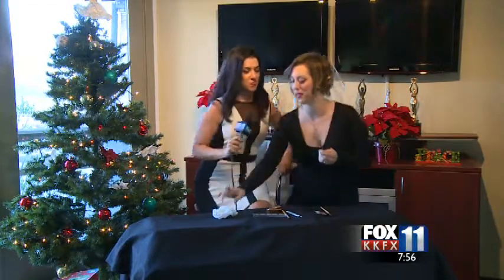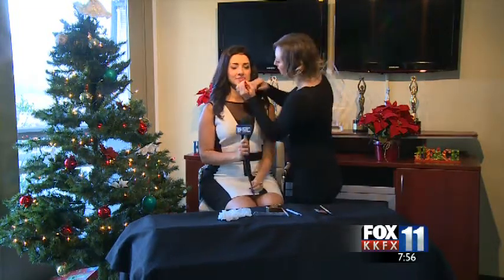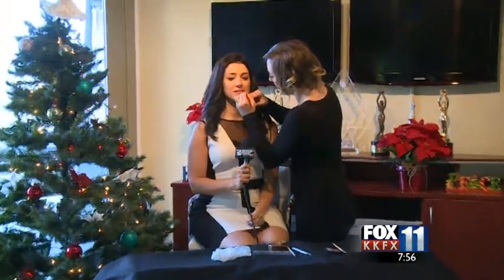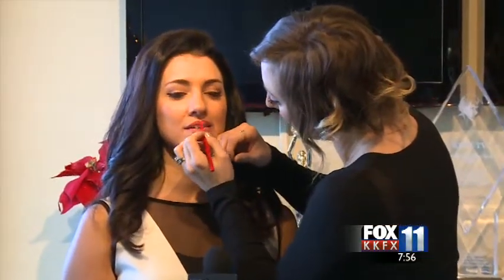So we always want to make sure we're sanitizing our tools in between clients. And I feel like this red is actually going to look beautiful on you as well, Sharon. So remember, we just want to go ahead and outline, making sure to follow your natural lip shape. I'm just going to fill it in.